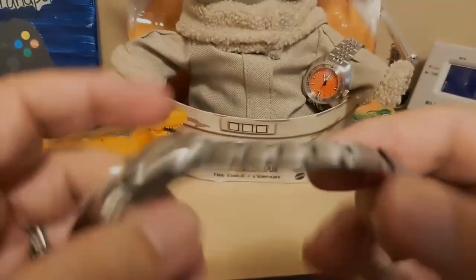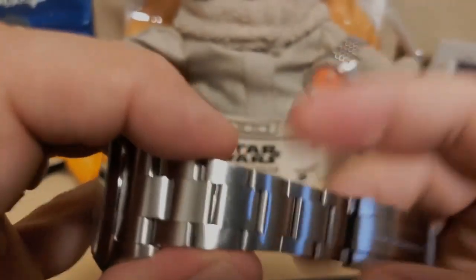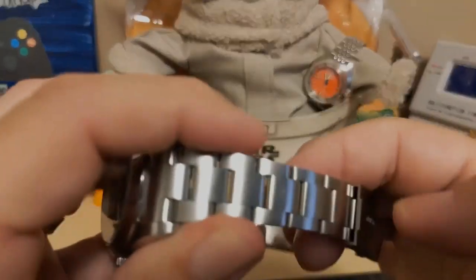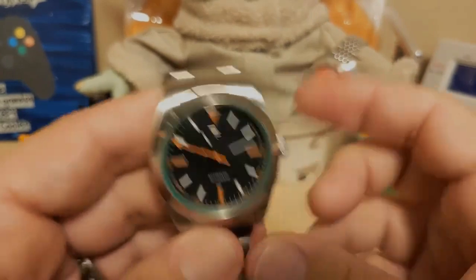The oyster style bracelet has solid end links, but it's not a fully articulating bracelet, as the center links are attached to the side links. And unlike the real Milgauss, it only has brushed center links. The real one has polished. I think I'd rather have brushed anyway. It's just more of a tool watch look. Kind of wish they would have brushed the sides too.